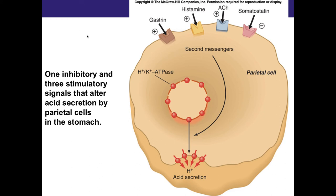Okay, so one inhibitory and three stimulatory signals alter acid secretion by the parietal cells in the stomach. So here I'm just introducing it. You can actually see how it stimulates it. It inserts more of those primary active transporters, the proton potassium ATPase. You can see it's just sitting right underneath the plasma membrane, and when it stimulates it, it inserts more of these pumps to enhance acid secretion.